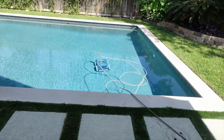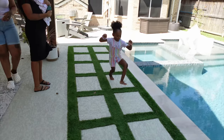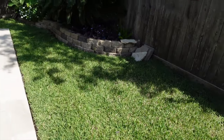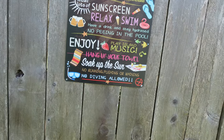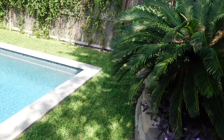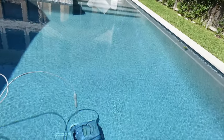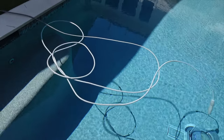That's pool rules over there. And then look, you see how I got that little grass you was talking about around here? Flip flop, sunscreen. Then look, you got the little palm tree right here. Like when you just standing right here looking at it, it look like it's kind of deep though.